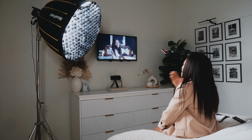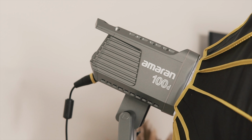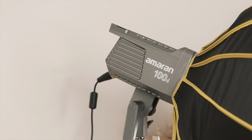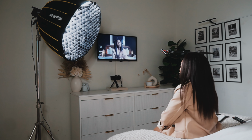But this light that I have, speaking of lights, let's move over there. The light that I have right now is the Amaran 100D. It is Aputure's new budget-friendly light, which I love because I have a small filming area. So this light is really good for me because I don't really have a big space.